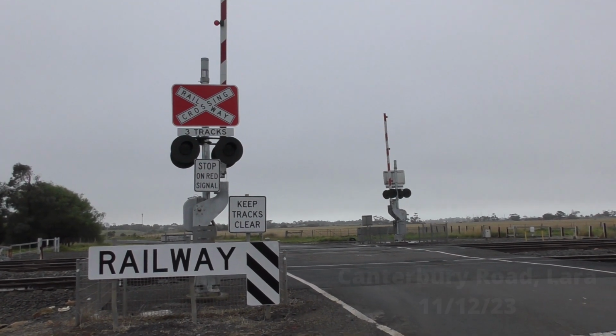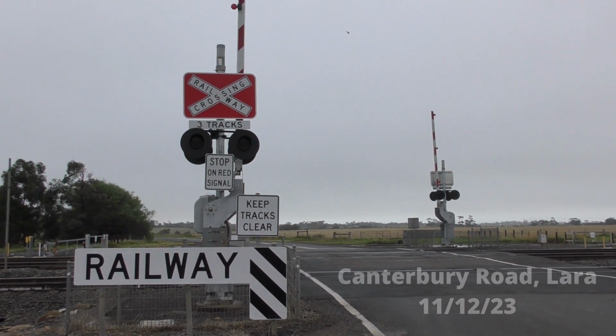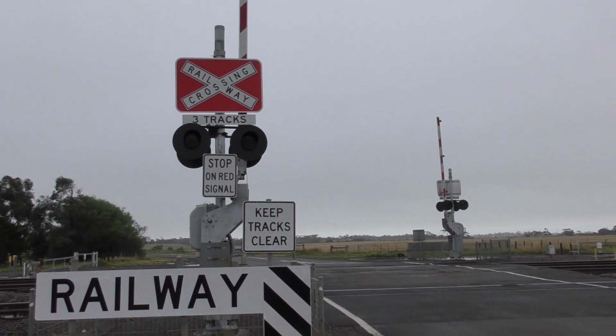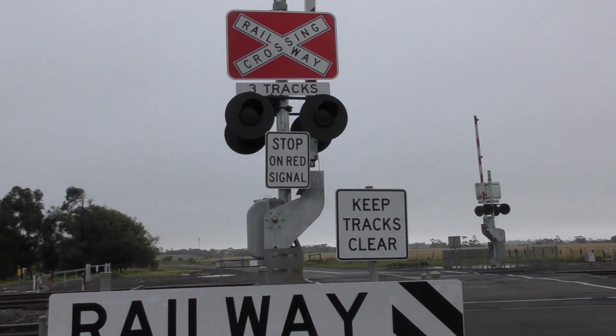Hey guys, I'm at the Canterbury Road level crossing in Lara, Victoria. This is a two gate, two signal level crossing on the Geelong Line, which sees trains to Geelong and currently to Warrnambool, the Warrnambool freight and standard gauge trains, including the Overland.